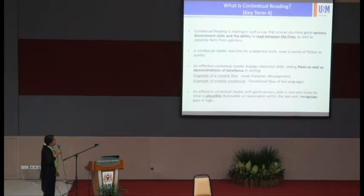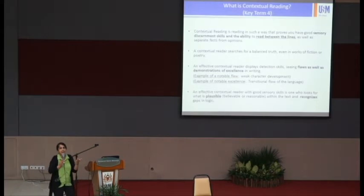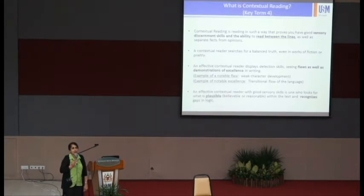So an effective contextual reader displays detection skills. Just like detectives, when you read, you need to detect the writer's main ideas, seeing flaws as well as demonstrations of excellence in writing. You also need to look at what you're reading critically. Okay? So an effective contextual reader with good sensory skills is one who looks for what is plausible, what is believable. Say if your lecturer gives you a journal article and asks you to critically look at that article.